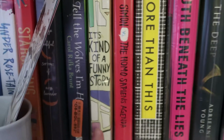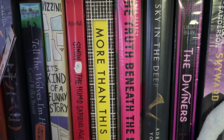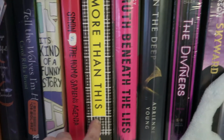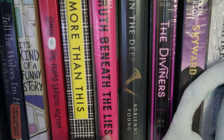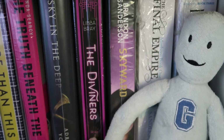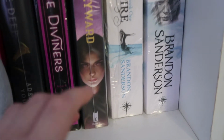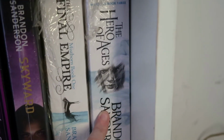Then It's Kind of a Funny Story, which is so good, by Ned Vizzini. Simon and the Homo Sapiens Agenda by Becky Albertalli. More Than This by Patrick Ness. The Truth Beneath the Lies by Amanda Searcy. This book was so good. We have Sky in the Deep by Adrienne Young. The Diviners by Libba Bray. Then we get Brandon Sanderson with Skyward. The Final Empire and the Hero of Ages. I know I'm missing the second one.